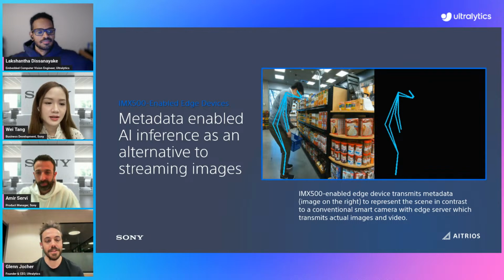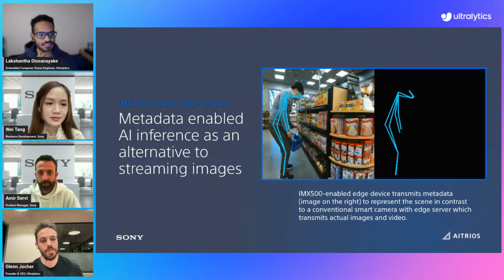Yeah, exactly. And when it comes to the IMX platform, from what I have seen in the past, when you release different camera sensors, it's always named IMX. Am I right? Is it always IMX? I'm just curious about it. Yeah, that's the naming rule actually. Right, got it.